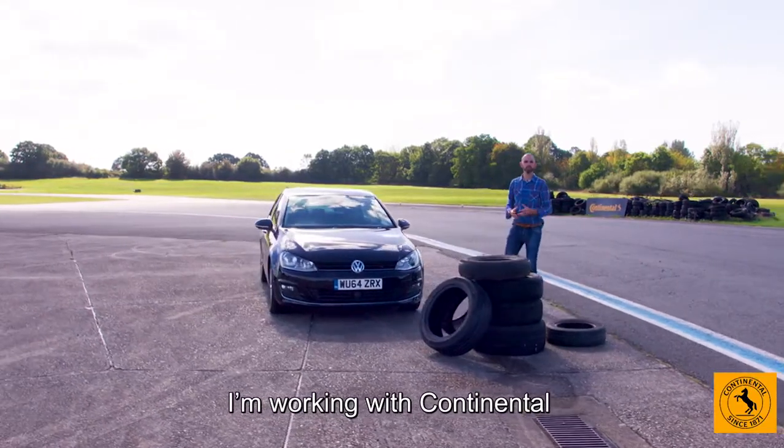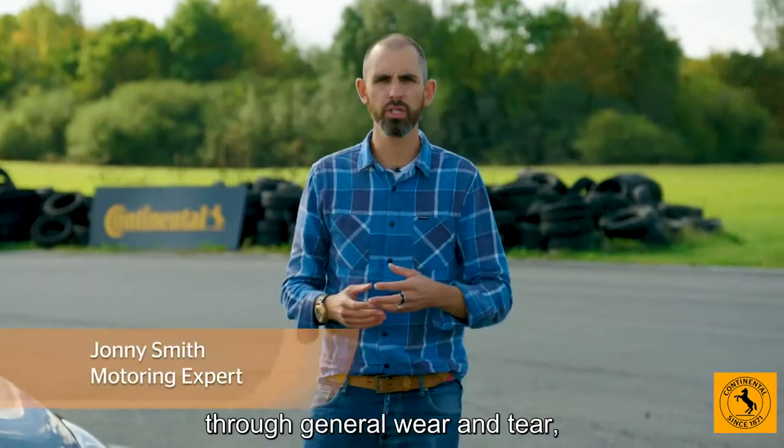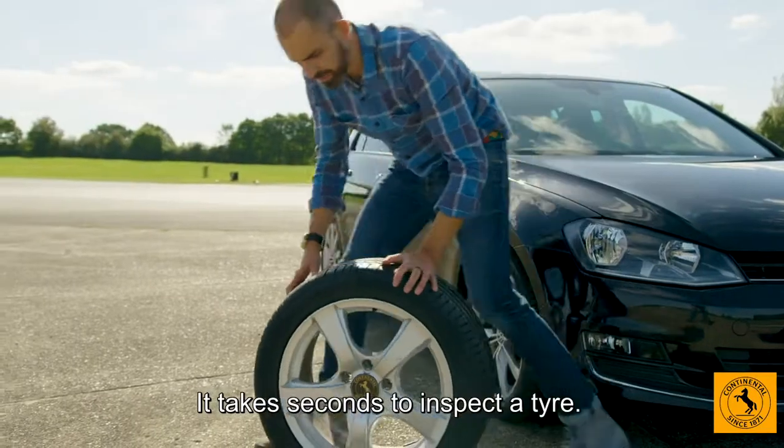I'm working with Continental to show how easy it is to prevent blowouts. They're usually caused when a tyre is damaged by hitting a pothole, through general wear and tear, or when you drive over undesirable objects like those, screws or nails. It takes seconds to inspect a tyre.